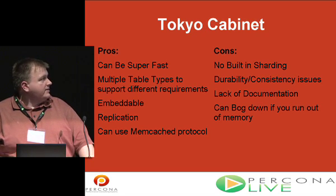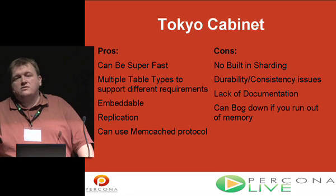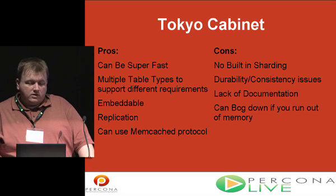But some of the problems that you run into are there is no sharding, but you can use the Memcached interface if you use the key value store table type. So you can actually use the distributed Memcached algorithms within libmemcached in order to shard if you wanted to do that. But there are some durability and consistency concerns. It doesn't do an fsync as often as it should, and so sometimes data gets really backed up, and if you pull the plug, you can lose a lot of data. So you have to be careful with that.